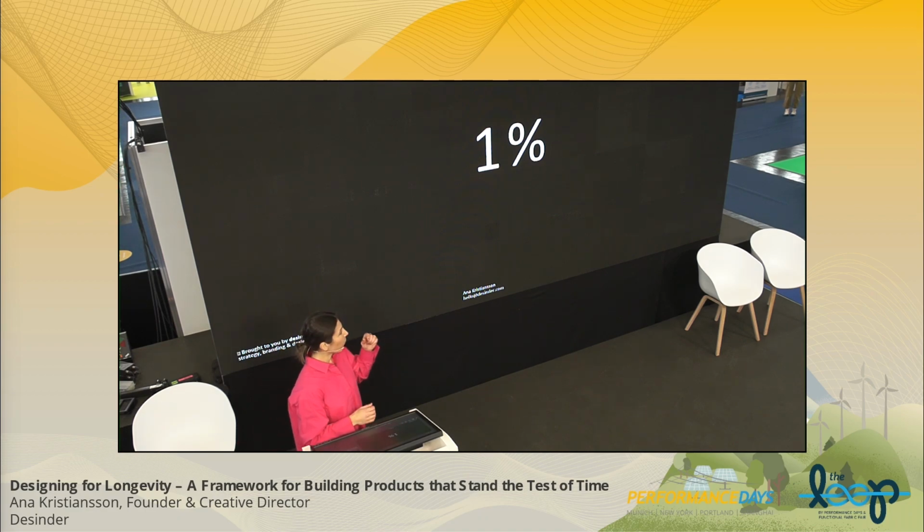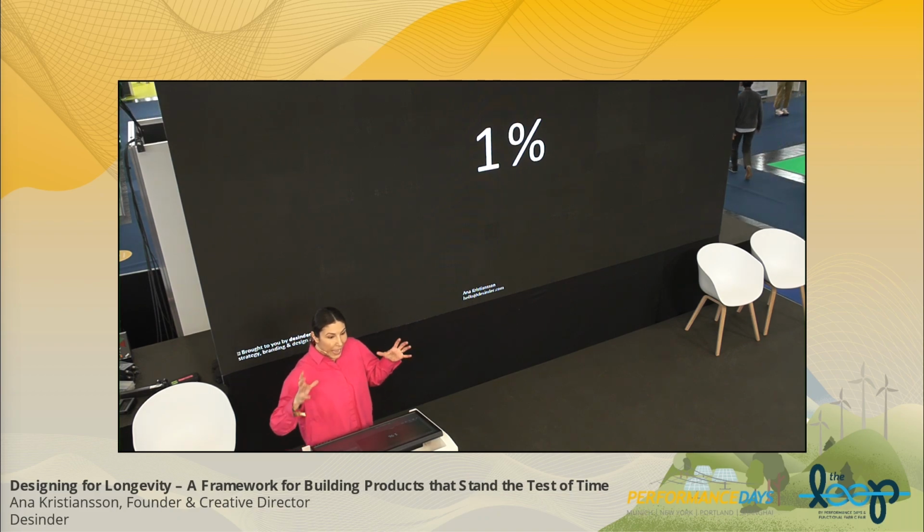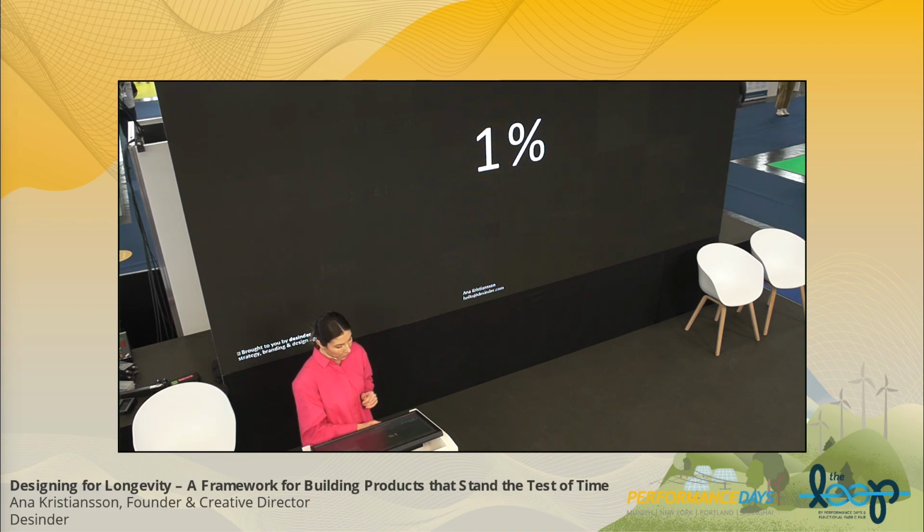So this is what I want you to remember. If we could tweak anything, even at least 1%, because of course it's not going to be 1%, it might be 5% or 12% or 17 or 23. That's going to be massive for you.